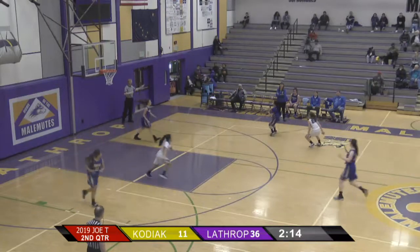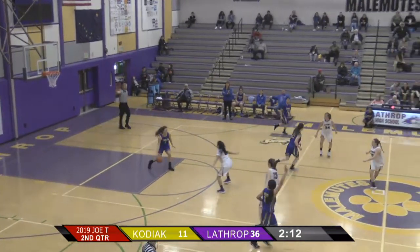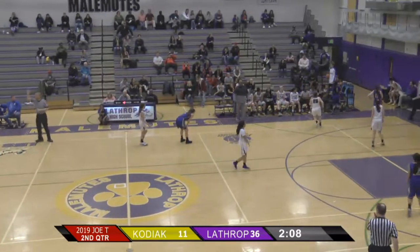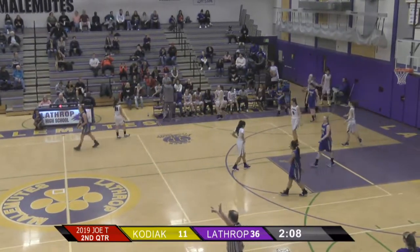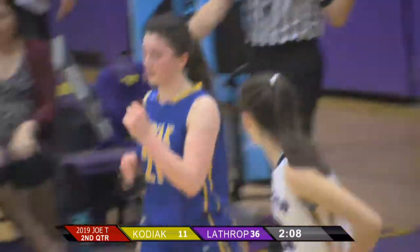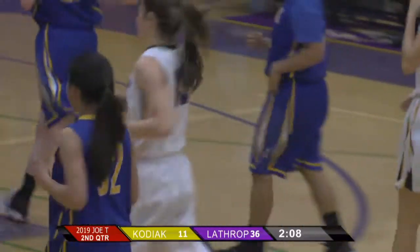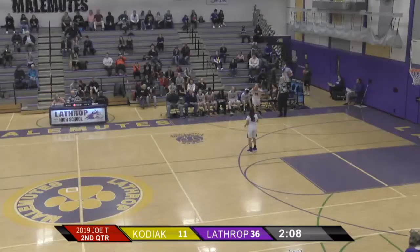There's Kreischer. She gets that one into Pasqua. Back to Kreischer. Kreischer taking it down. Tries to get it over to Pasqua, but really does not make that happen. It is white ball from the sideline. Lisa Marcello checks back in for the Lady Bears. Marcello back in.